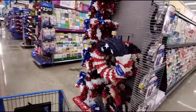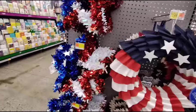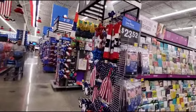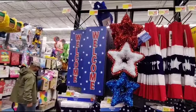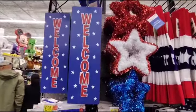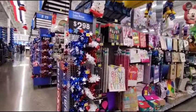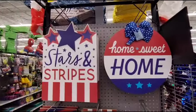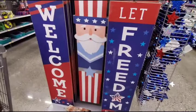Alright, so they moved a lot of their Americana stuff, but the wreath is $19.98, the star is $2.98, land of the free is $6.98. They moved it out of the main aisles and put it on end caps. The bunts are $6.98, the welcome signs are $4.98, drop signs are $4.98, the stars are $2.98. And then I do like this sign, $14.92 for everything right here. Stars and stripes, home sweet home. The porch signs, welcome Uncle Sam, let freedom ring.